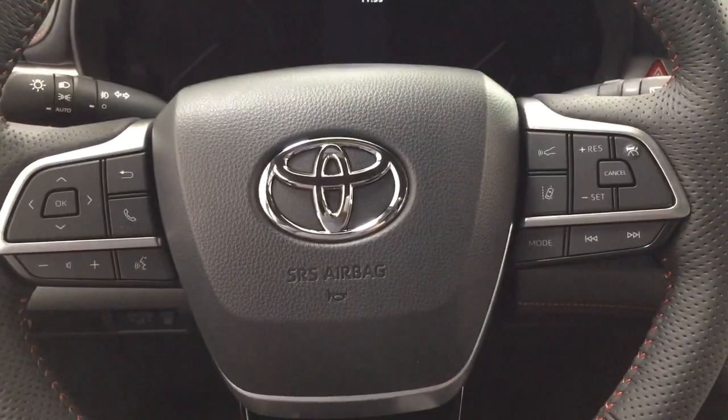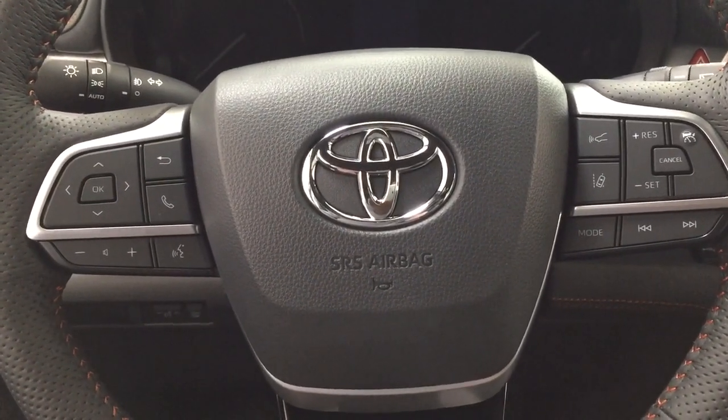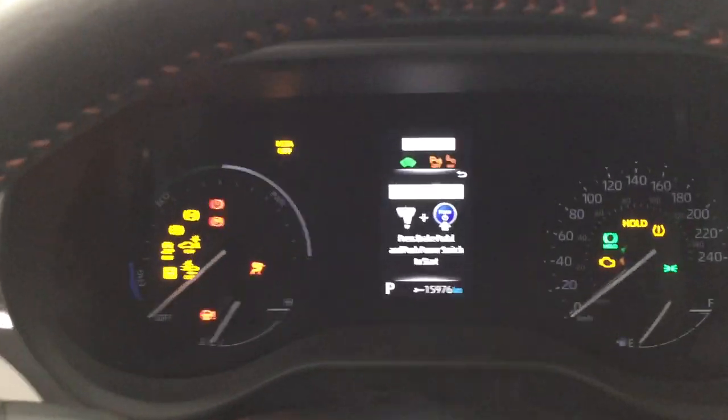Now a couple of the controls you'll see here on the steering wheel include your scroll function, Bluetooth connectivity, volume control, voice recognition. You have your cruise control, lane departure alert, mode select, and seek function. Now it does offer the push button start, so all you have to do is put your foot on the brake, hit the push button, and it will start up for you automatically.